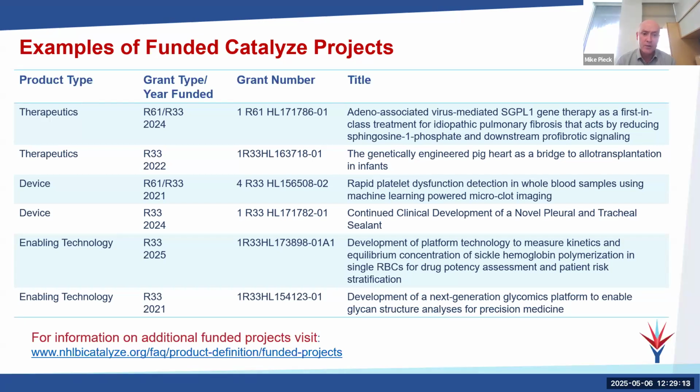And likewise with the device components, we have a machine learning and device and hardware type of project that they still have to prototype the 2 components working together. And the R33 example for the device is a sealant where the investigator has done significant amount of de-risking and preliminary work to demonstrate that it's feasible. And now they're just doing some final studies in a large animal model in preparation for FDA approval. And then here below, the last 2 rows are 2 examples of enabling technologies that are kind of illustrative of the NOFO itself. And all of our projects are listed on our website.